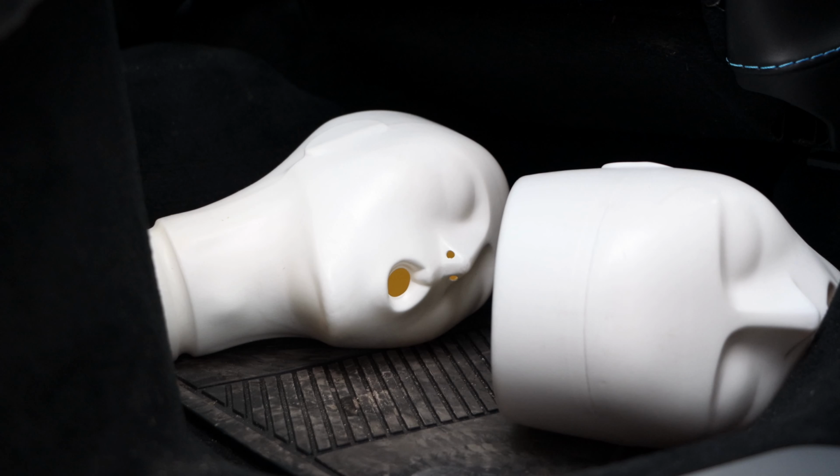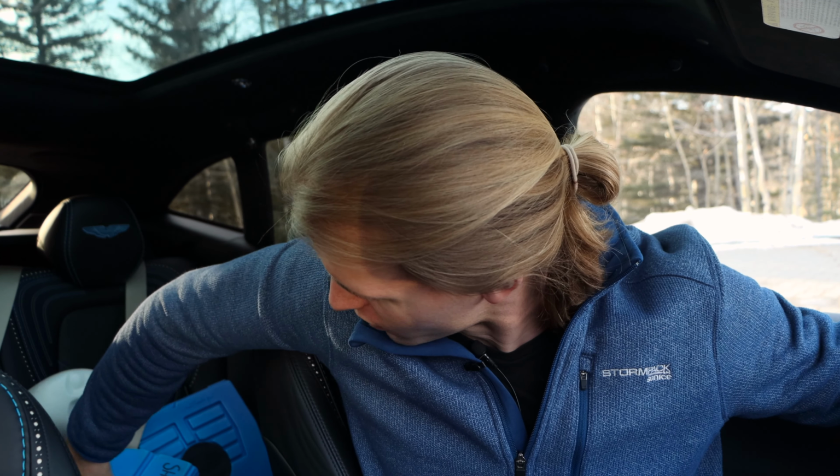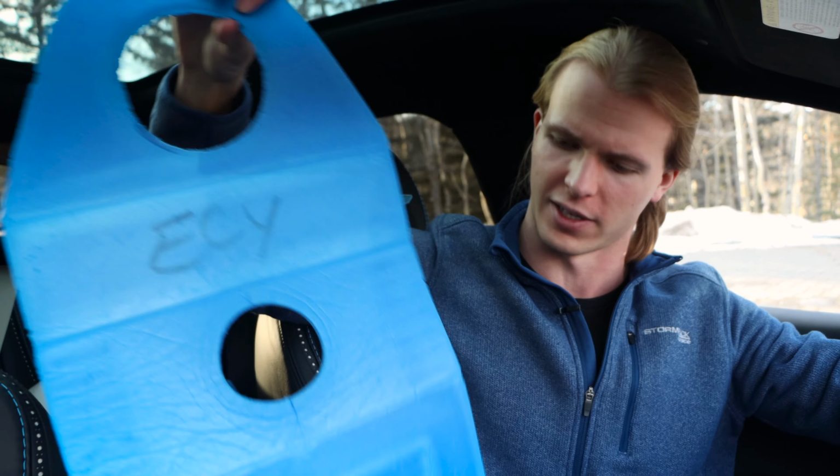Well, it turns out that the Aston Martin DBX is so powerful that it can, in fact, rip heads off. And I don't think that CPR is gonna be able to fix this.